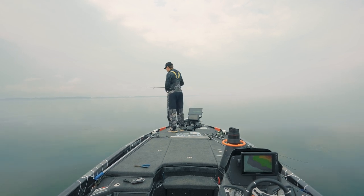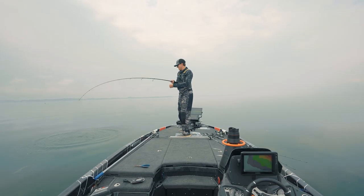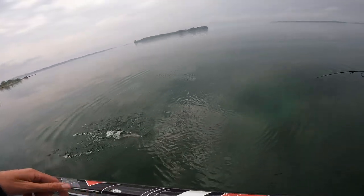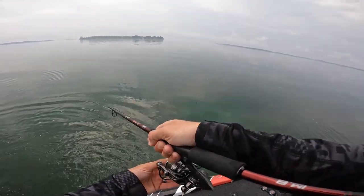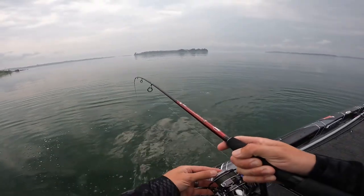Oh my goodness. Shake, shake, shake. And he ate. Oh, wow. Holy cow, that fish is bigger than I thought it was. Whoa, that was like setting the hook into a brick wall right there. Oh my gosh, wow, this might be another 5 and change. Come on now. Yeah, this is big. Holy cow, these fish are all giant.